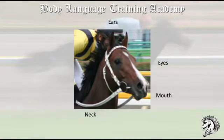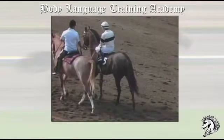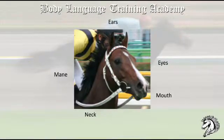The neck of a horse is a primary indicator of his attitude and health. In this post-parade picture, notice how the neck is up and arched and his chin is tucked. This is a very positive indicator. When the horse is excited and ready to race, the mane stands up as you see here.